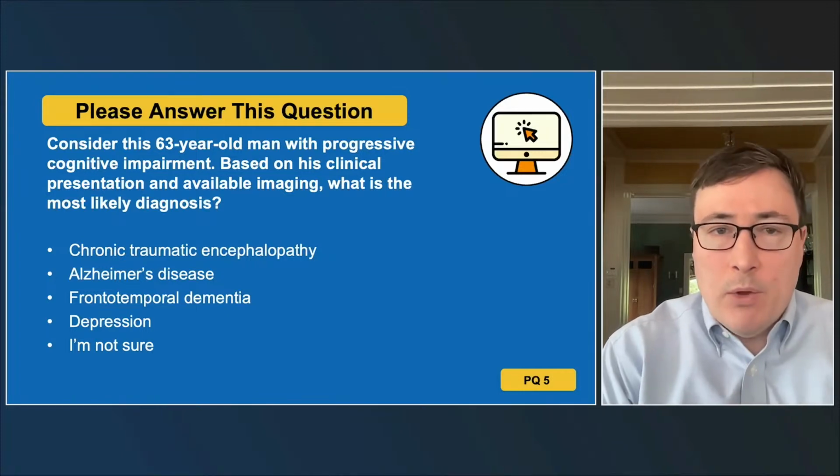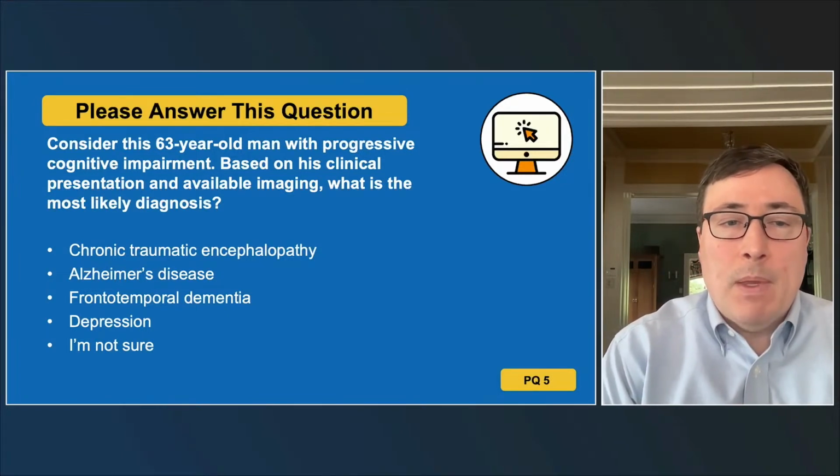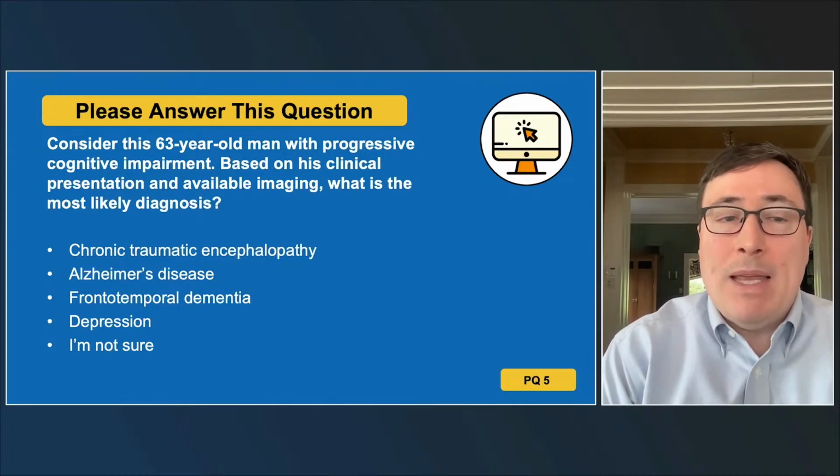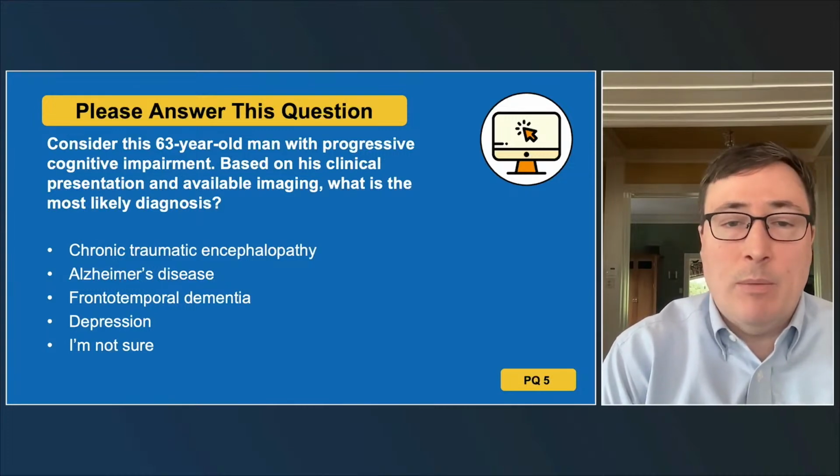So, another polling question for you. Consider this 63-year-old man with progressive cognitive impairment. Based on his clinical presentation and the available imaging, what is the most likely diagnosis now?